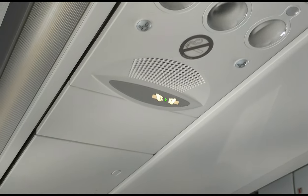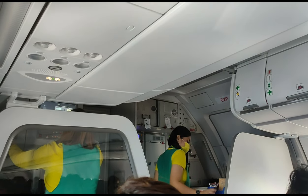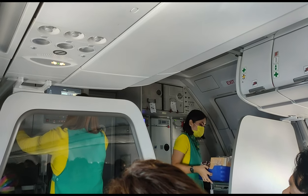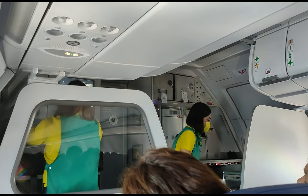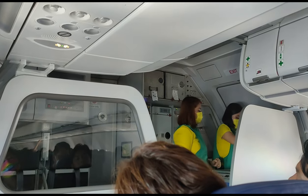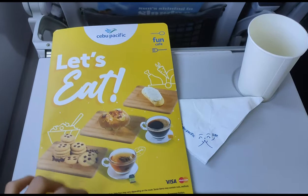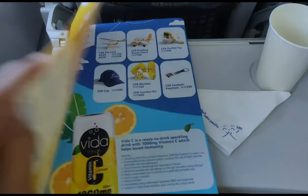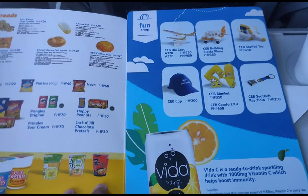And suddenly, the fasten seatbelt sign went on again, which was due to clear air turbulence, prompting them to return to their seats. While we passed through the turbulence, I read what Cebu Pacific has to offer for this inaugural flight. That includes food, beverages, and merchandise.